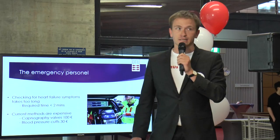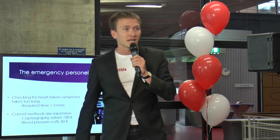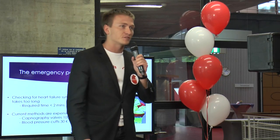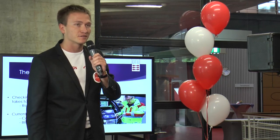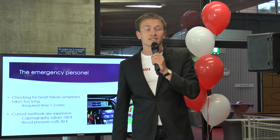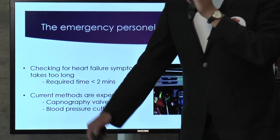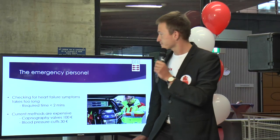Then we have the emergency personnel. So we have Jens. Jens is working in an ambulance in Denmark and he has this big problem because he doesn't know how to quickly define if the patient has heart failure or not. It's supposed to take less than 2 minutes, but right now it's taking more time and a lot of money, because he has to measure the pressure and do other measurements to detect if the patient has a heart failure or not.